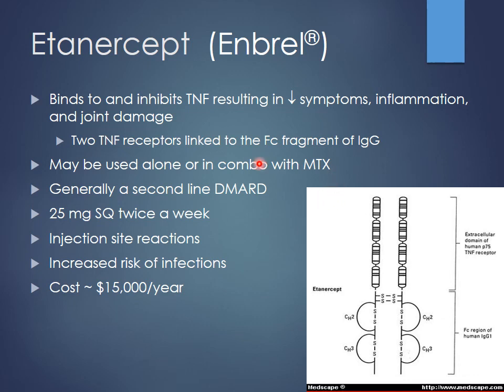And then what you're going to see is that a lot of times you can utilize a traditional DMARD plus a biologic DMARD together. That's generally going to be a pretty effective combination. So you see that very commonly, methotrexate plus Enbrel being a common one you run into. However, typically you don't necessarily want to start with a biologic in all cases. You typically want to start off with a traditional one and then move on to a biologic in a lot of cases.